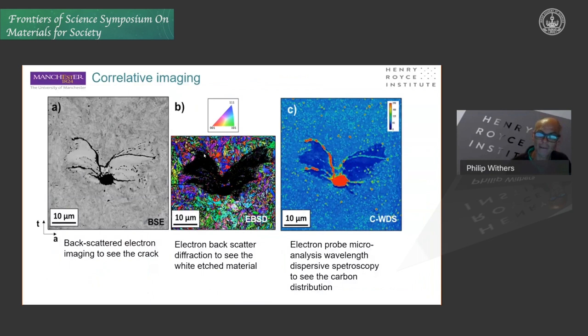The butterfly defect usually forms around an inclusion of some sort. So here we can see an inclusion of about 5 microns, which actually has just fallen out, but we can see the cracks forming these beautiful butterfly wings.